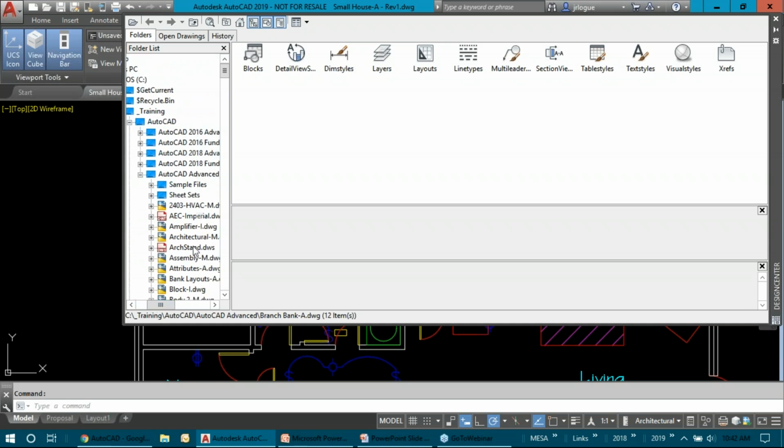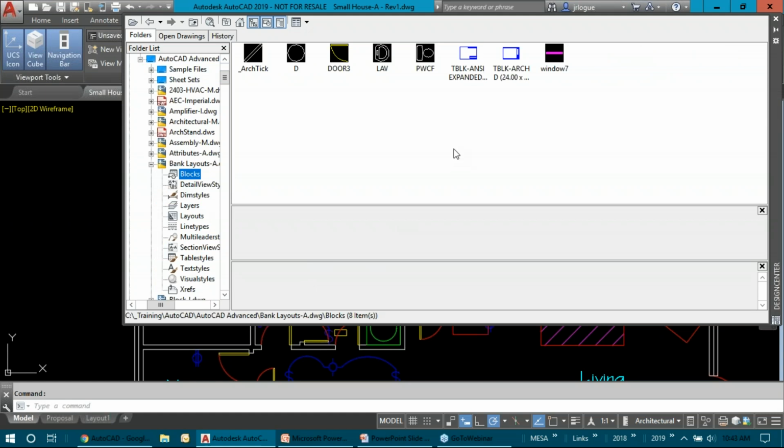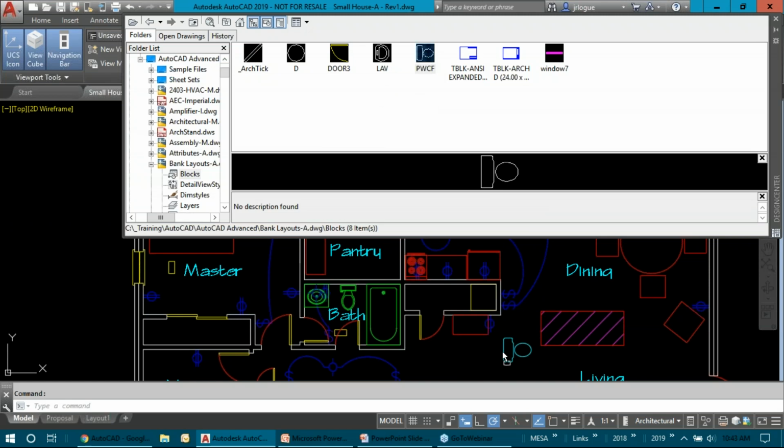Okay, so for instance, we'll take a look at the bank layout file. So this is a bank layout DWG file. And if I single click on the blocks, these are the blocks that are in that file. If I wanted one of those blocks in this current file, it's a simple drag and drop. So maybe I want this PWCF. Drag and drop it, lay it in there. So again, that file is not open. That bank layout file isn't open. I'm able to view in it without it being open and access stuff that's in it and drag and drop it onto my current file.